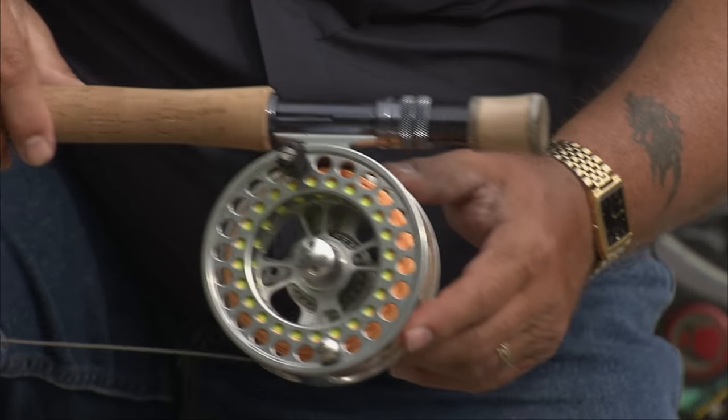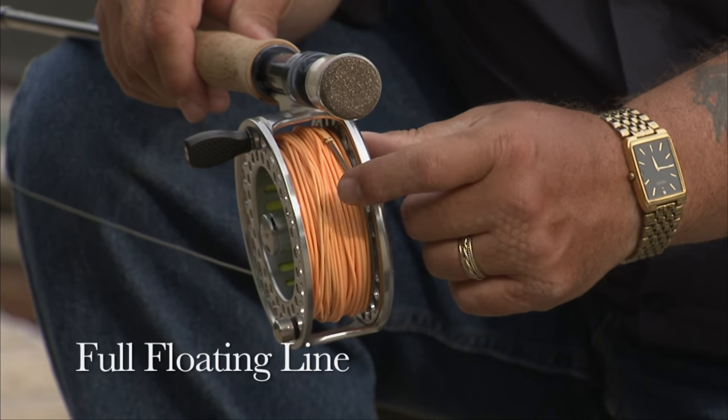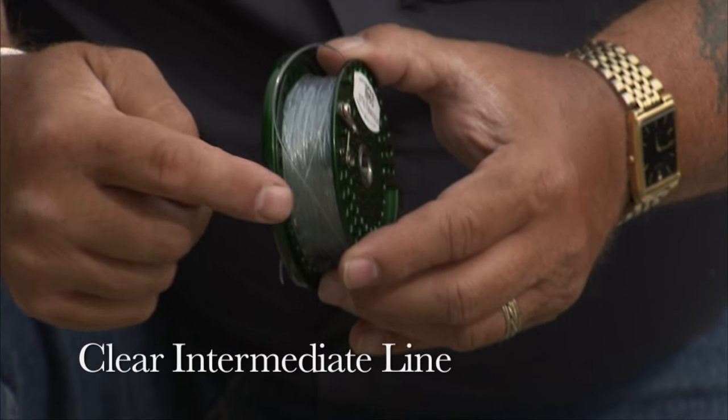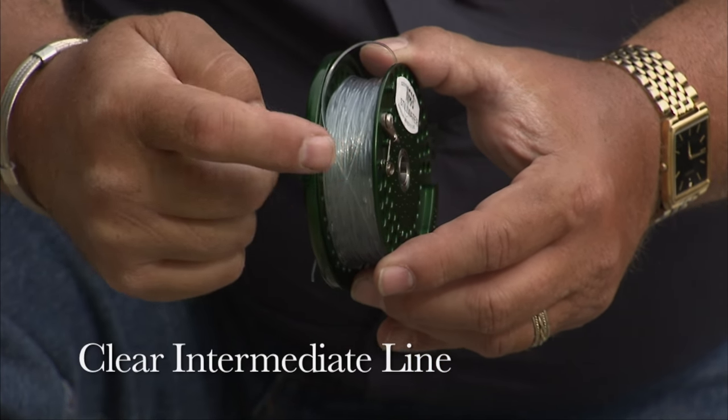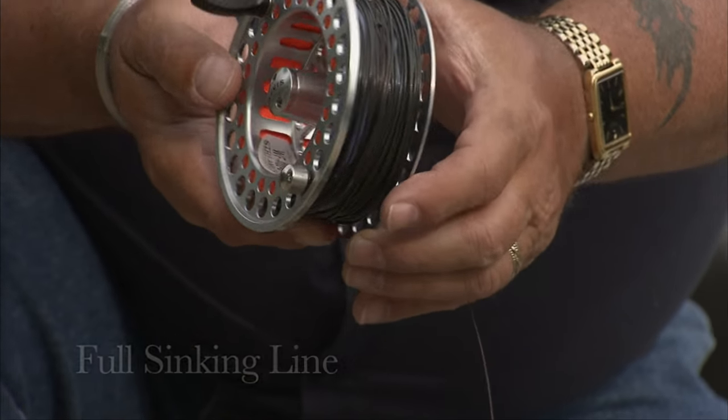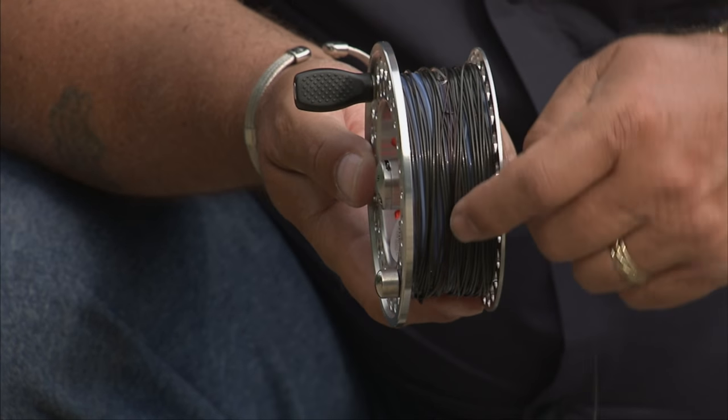There were three lines we used on this trip. First was a full floating line when using surface flies. In shallow water, a clear intermediate line is what we used. But for the most part, a full sinking line is what we use, as it keeps a fly at a constant depth for a longer period of time.